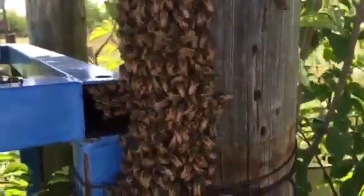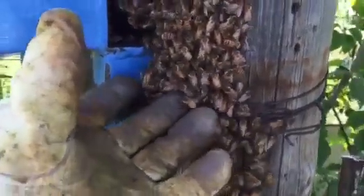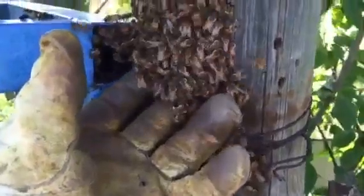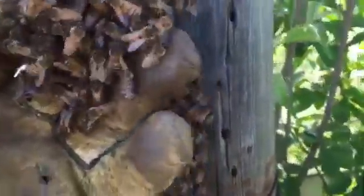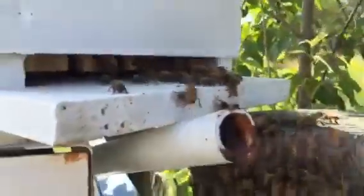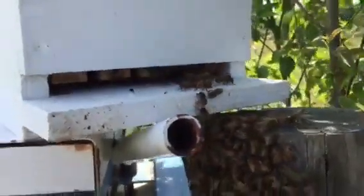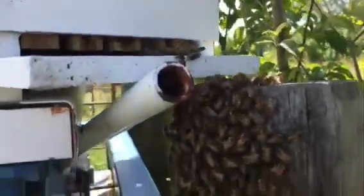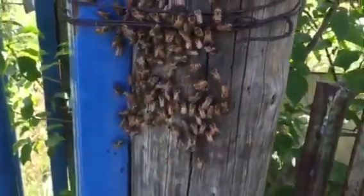See if I can get another scoop. They're kind of confused. I'm gonna get a scoop. And take them up high. There they go. Yeah. There you go, girls. See that? I always prefer to scoop them and let the bees do the most of the work.